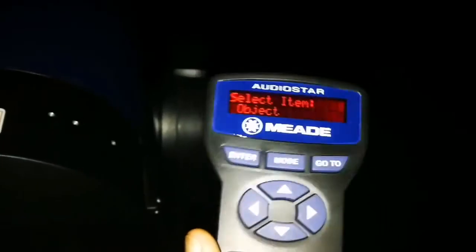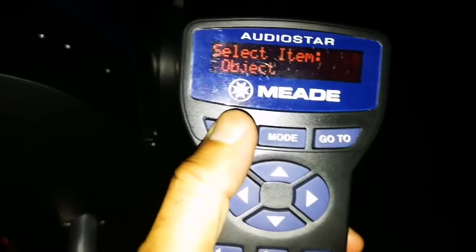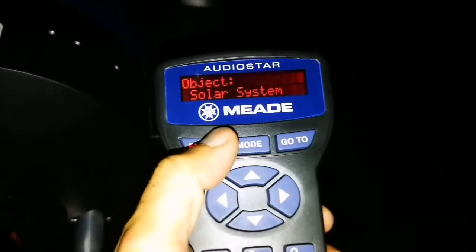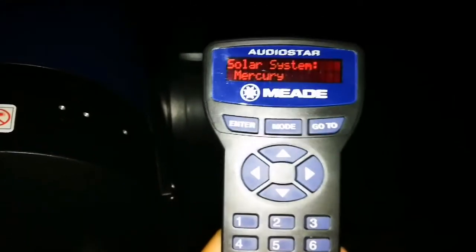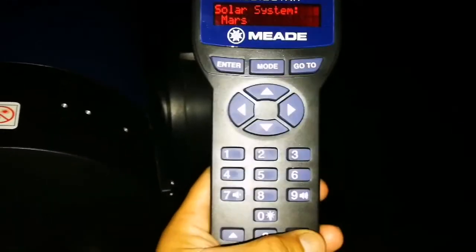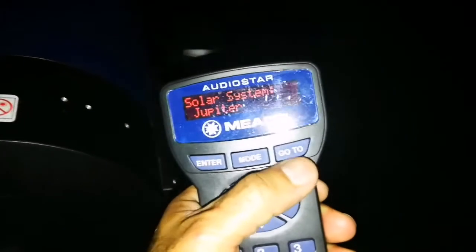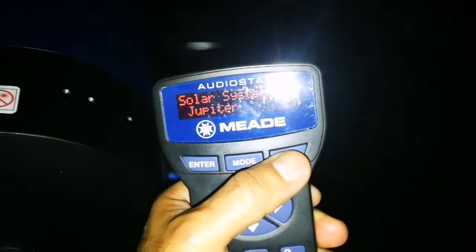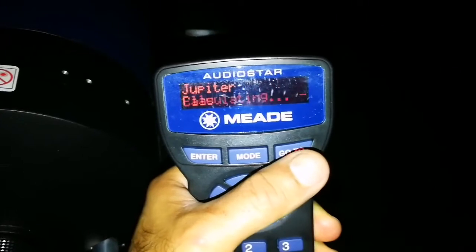I'm now going to choose the object. So I press enter again. Solar system. And this is going to Mercury. I want to go for Jupiter. So I'm going down. Venus. Mars. Jupiter. If I enter now, this will go to talk about it. I don't want it to talk because I've listened to that already. I want it to go to Jupiter.